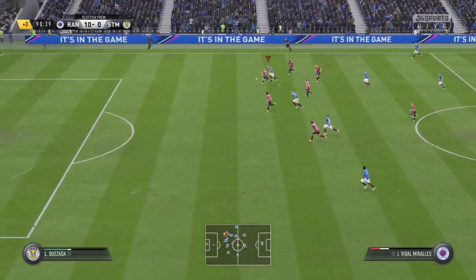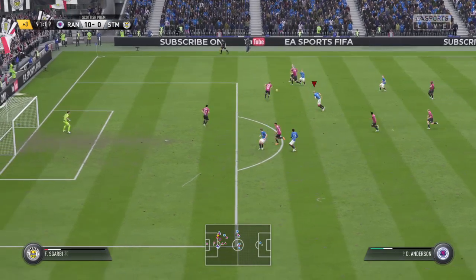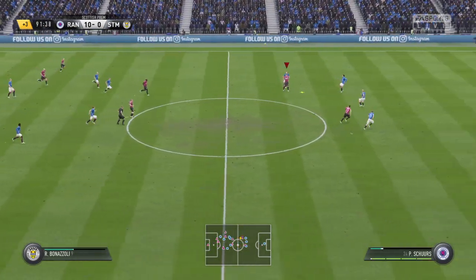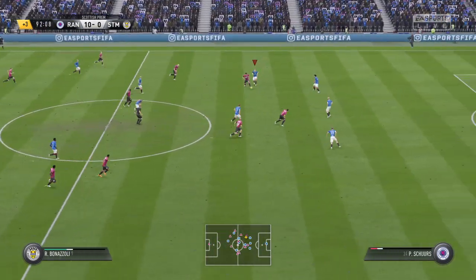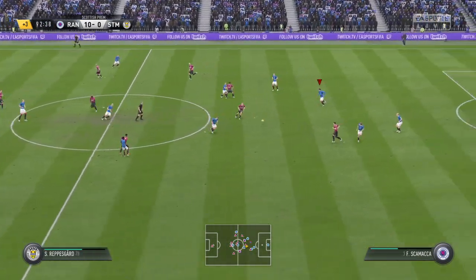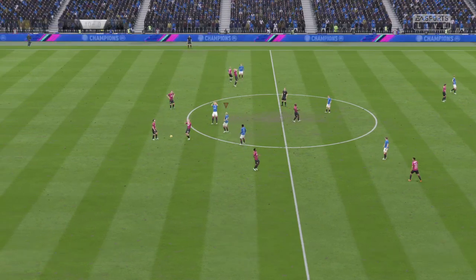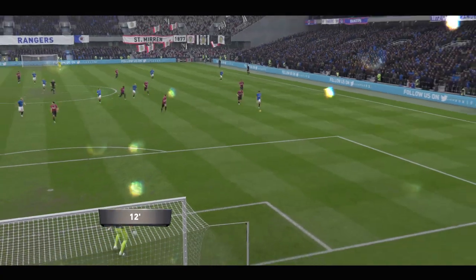With great vision here. Good screening, and he's kept the ball. It's unlike him, really, to play the ball straight to the opposition. Bonazzoli. Neatly intercepted. Final whistle. The wide man's got a chance.